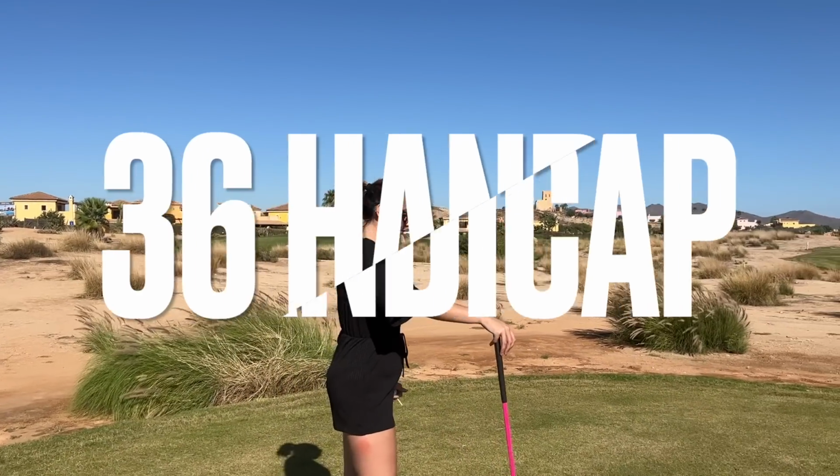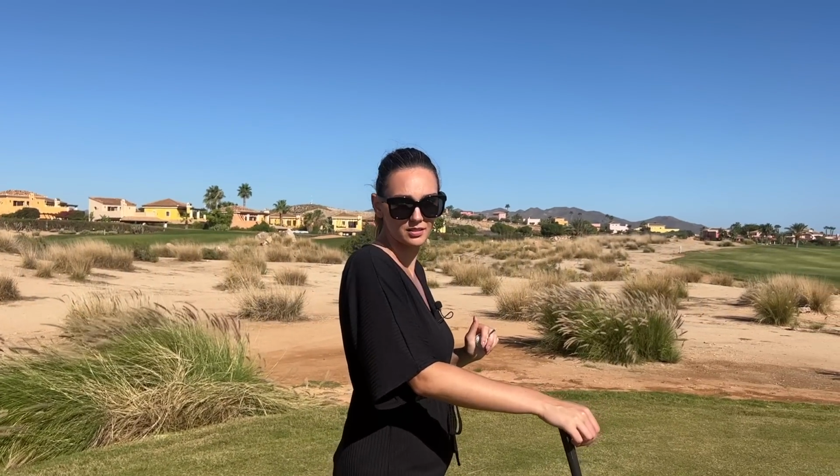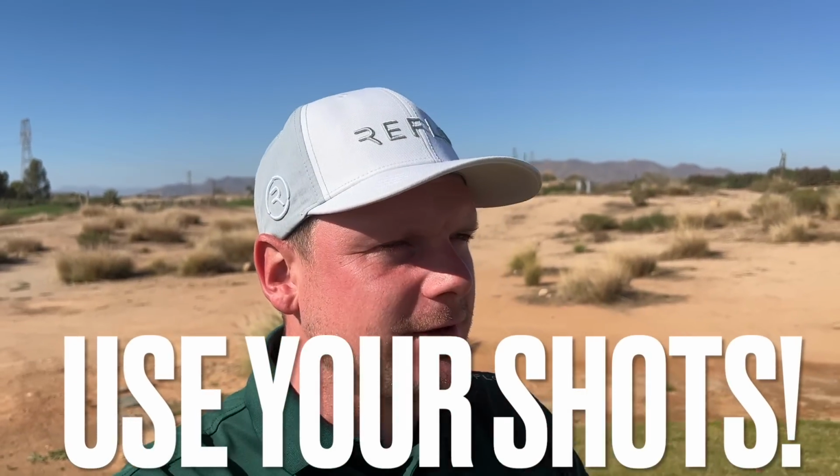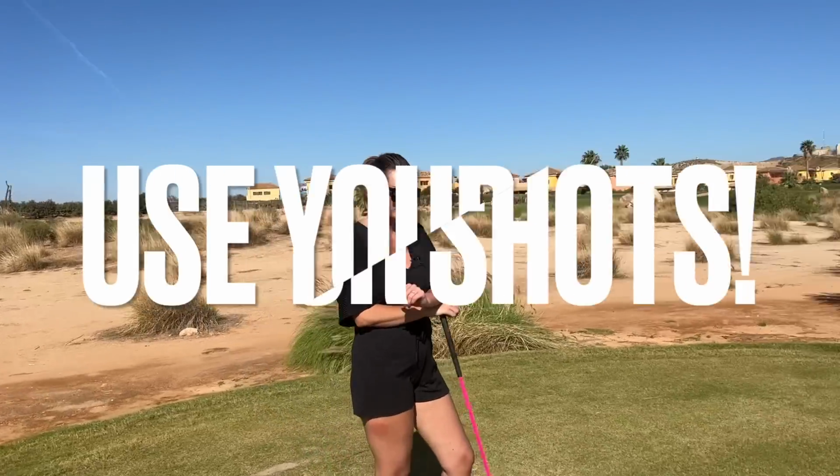So Laura, 36 handicap, how many shots do you get on this hole? Two. So what does it make the par? 6. Exactly. Guys, I'm saying this throughout this series because it's so important that you realise, use your shots wisely. Don't stand on a hole and think, oh, it's a par 4, I need to make a 4. I have to make a 4. In fact, if I don't make a birdie, I should never play golf again. Because we've all been a beginner golfer, we've all been high handicap golfers, and we all know just to stick to the process and use your shots wisely.